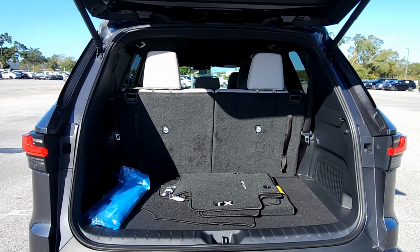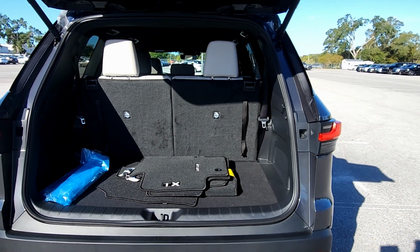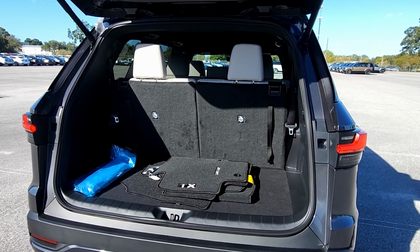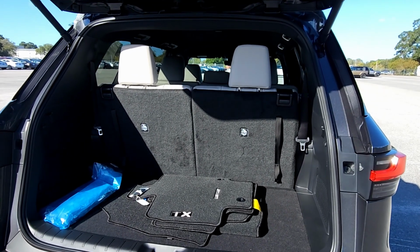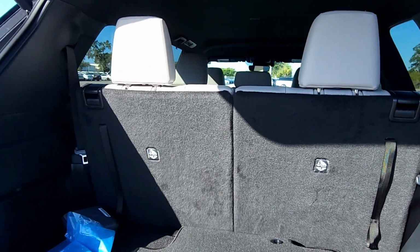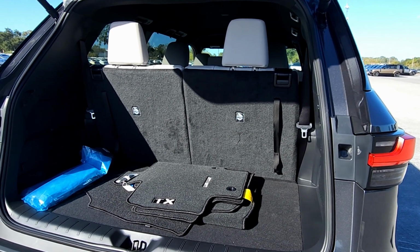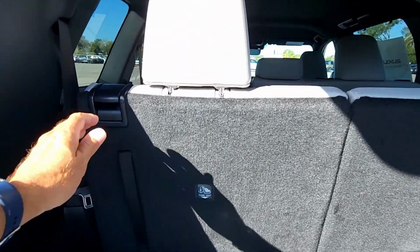Now, as far as the roominess, on the outside, it is almost 2 inches longer. On the inside, however, it's minimal, but it's just slightly smaller than the Grand Highlander. Most of the people would probably not notice the difference. It is like 0.3 or 0.03 cubic feet smaller, but probably 19.7 as far as the total cargo room behind that third row seat. Still enough to put like 7 carry-on suitcases in here, and you can, of course, fold down the seats.